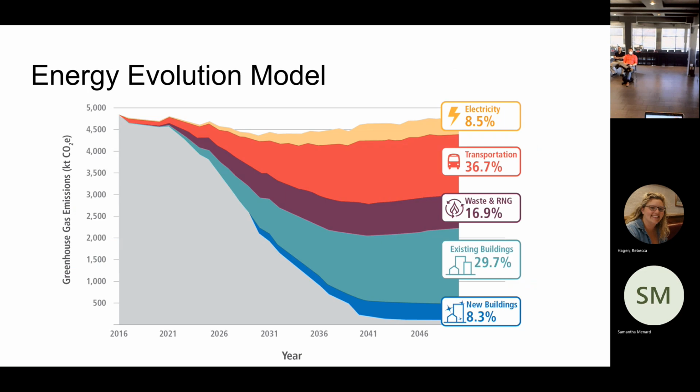Those targets were informed by the Energy Evolution model, which modeled out various pathways and various activities to see how we could get to that level of emission reductions. The High Performance Development Standard focuses on new buildings and how we're informing new buildings in particular, which are expected to make up about 8% of our emission reductions on the community side. So just one small piece of the puzzle.